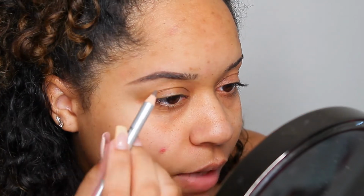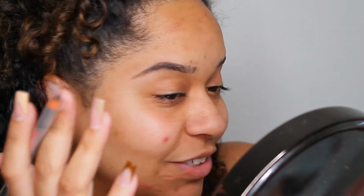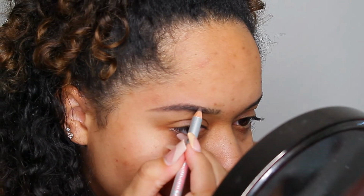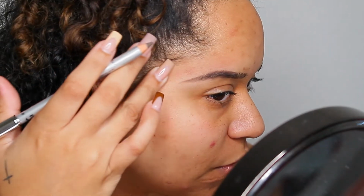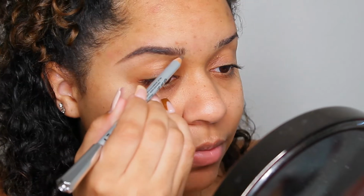I have something in my eye and it hurts a little bit. Okie dokie. I don't like this so far. I cannot get my brow shape with this at all. I don't even want to continue because I don't like the way this looks. I can't. And I know certain eyebrow pencils are for certain people and some aren't. Benefit's usually good at making it accessible for everybody. I'm just not feeling this.